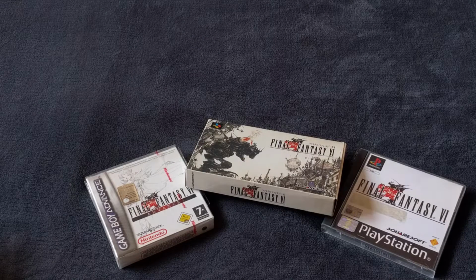Why did I buy all these versions? Well, first of all, I got Final Fantasy VI on the PlayStation 1. Now, the load times on that game were disgusting compared to the SNES, so I found that nearly unplayable. Then I bought the Game Boy Advance version, which I completed, and in my opinion is the best version. And then I bought the Japanese version just because I love the artwork on it. I'm a collector, to a certain degree, so I love the artwork on that version. That's why I bought it.